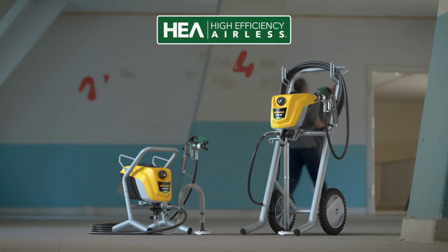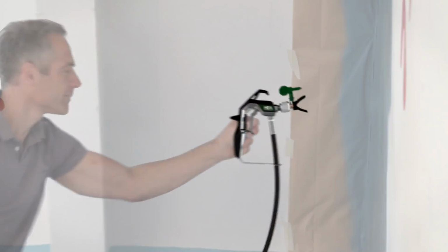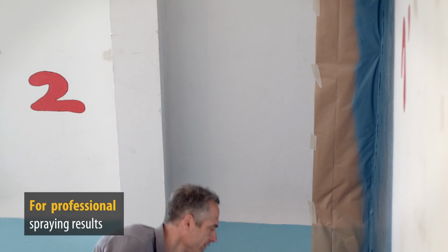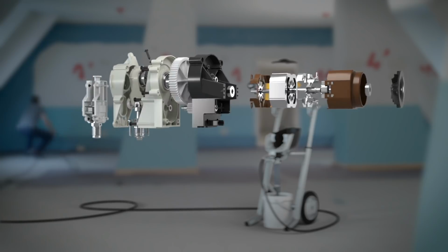Control Pro 250M and 350M from WAGNER. Next generation airless sprayers with high-efficiency airless technology. High-efficiency airless features innovative nozzle technology combined with a highly efficient but lower pressure pump.